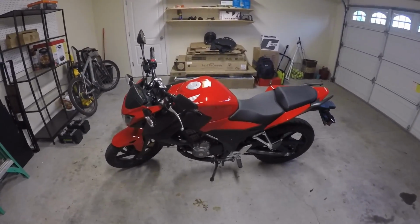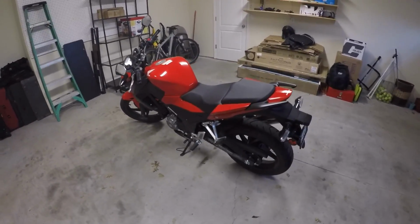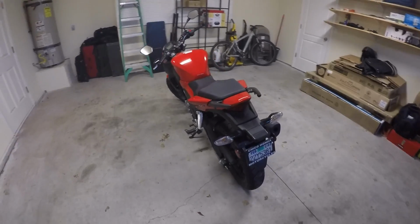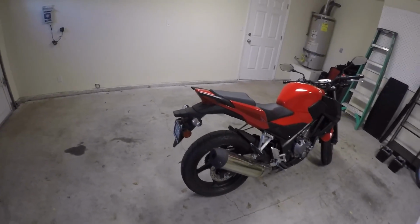Also, it's very inexpensive. It's one of the least expensive bikes out there. I paid $4,400 out the door. That's $4,400 US out the door, in case there are any international viewers here.